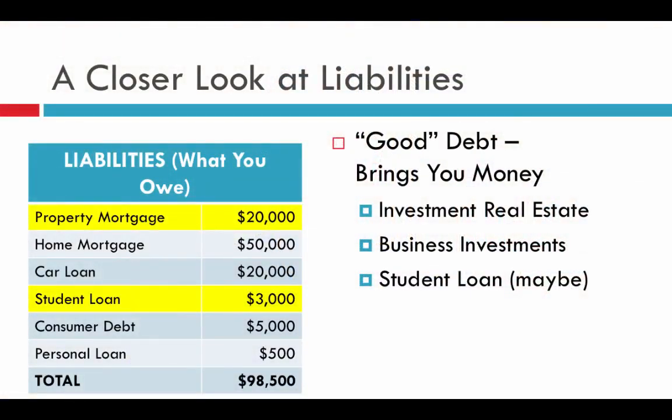Now, I've also included student loans on this list, but be careful because it could be good debt or bad debt. If the education you borrowed money for leads to a greater salary, more income, new business opportunities, greater profitability, then it was a worthwhile and positive investment. But it doesn't always lead to that.